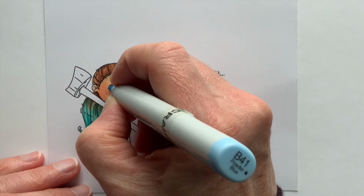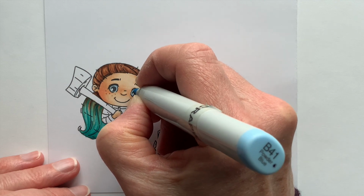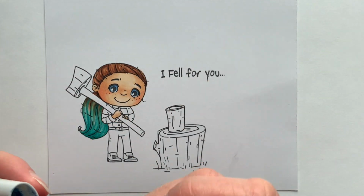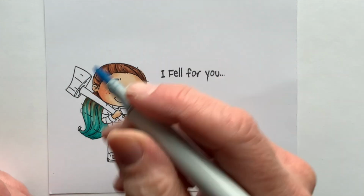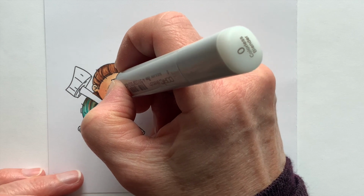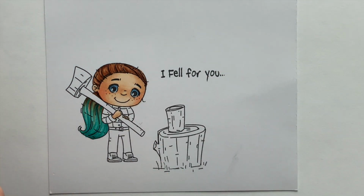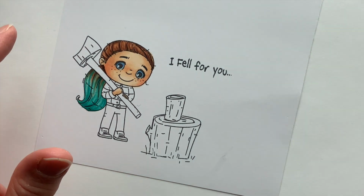So this is a B41. And that's going to come around. And then a B45 is going to come from the top. Now, if I accidentally ran over that highlight, I could definitely hit that with a little opaque white at the end. So I'm just doing the two colors, kind of half and half. And I'm going to push that highlight one time. Lighten that up just a little. Okay. So I'm not sure on that. Thinking. I'll leave it for now.